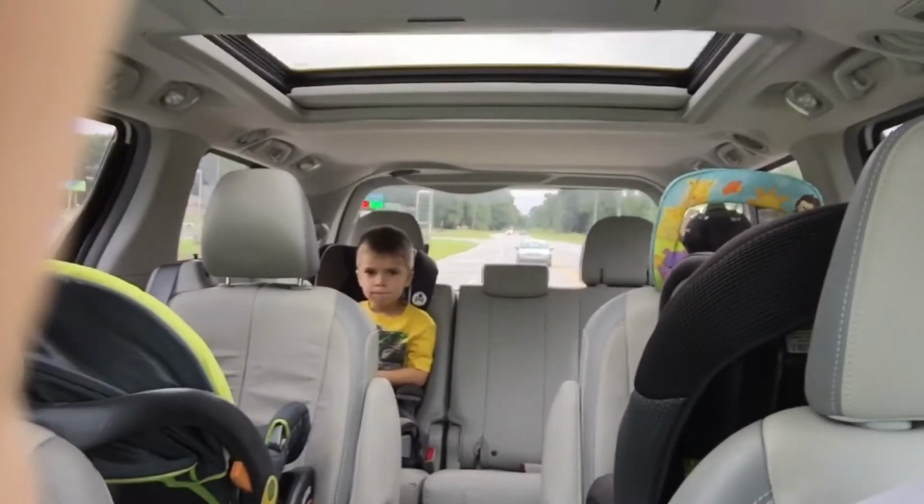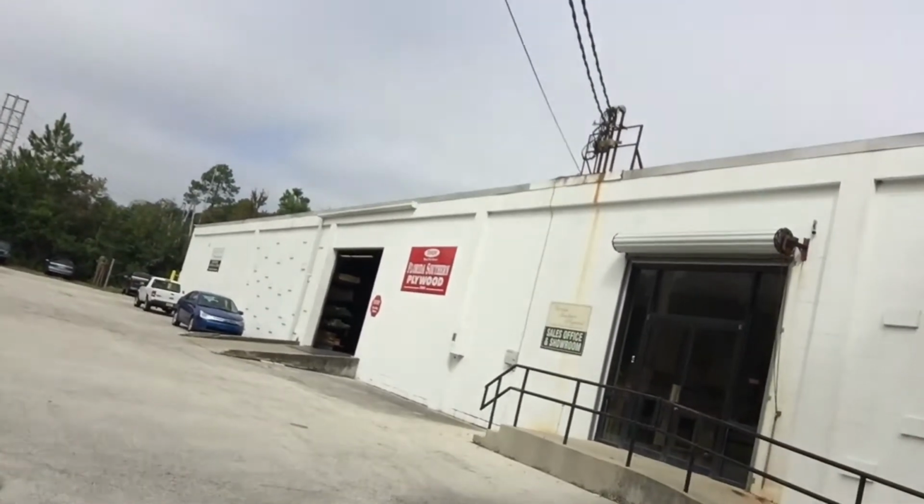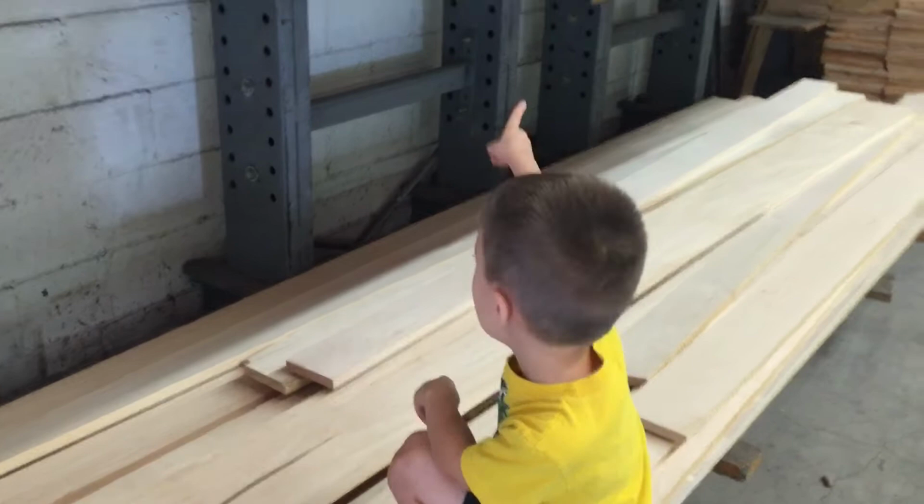Where would you like to go today? Legoland. Floors and plywood. Let's go inside. What does that say? Teak. Where is the teak? That way. Yeah, it's up here. These are teak up there.